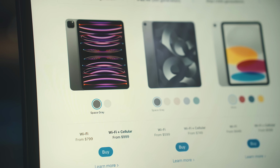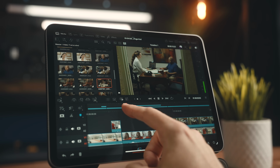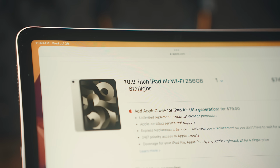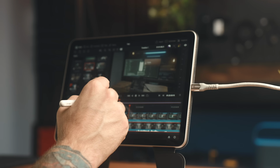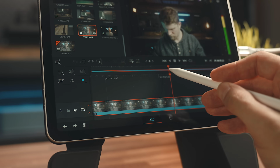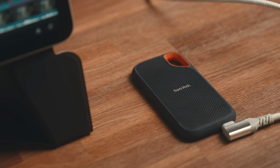This iPad Pro only has 128 gigs of storage, which you'd think would severely cripple it in terms of working with large video files compared to this Air, which has 256 gigs, but that's actually not the case. It has everything to do with the USB-C ports on these. If you're working on pretty much any 4K project longer than 10 or 15 minutes, chances are either of these options aren't gonna cut it, and you'll need some kind of external storage to support your workflow.